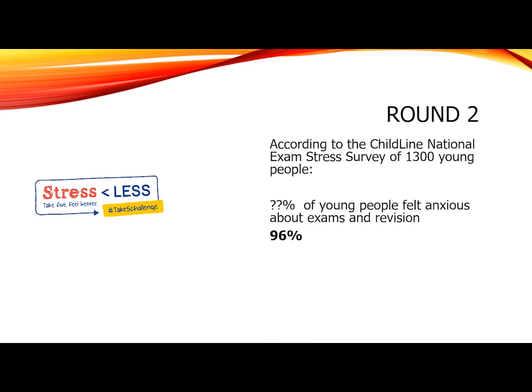96% of young people felt anxious about exams and revision. So that's a huge number of people, and that goes to show how common and quite normal and natural it is to experience some anxiety or stress around exams. The answer to the next one, 59%. So not quite as high, but still the majority of people felt under pressure from their parents to do well.